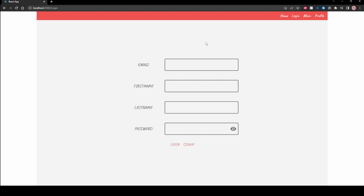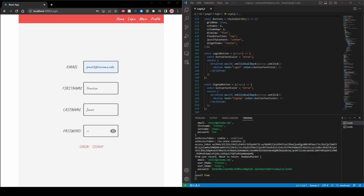On the login page, you are able to enter your information. Either log in if you are an existing user or sign up. To sign up, fill in all of the fields on the screen and click the sign up button. If you are an existing user, you only need to enter your email and password and click login.